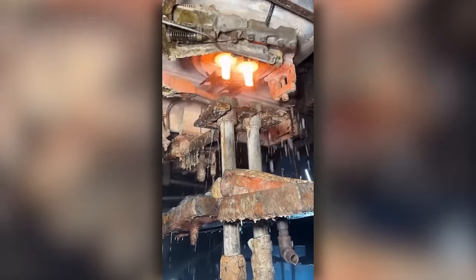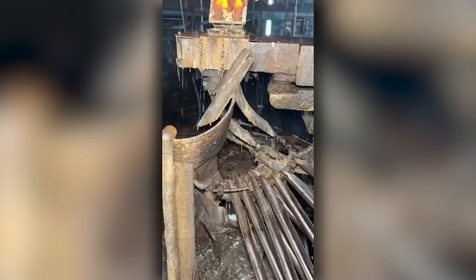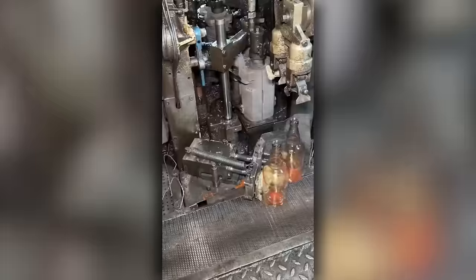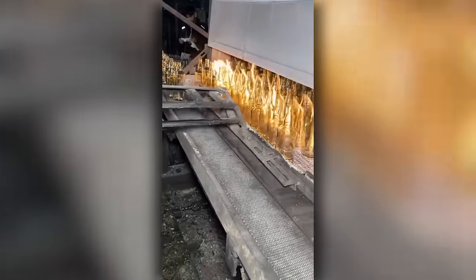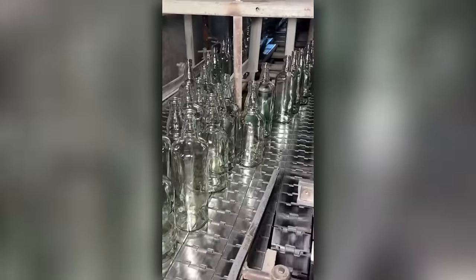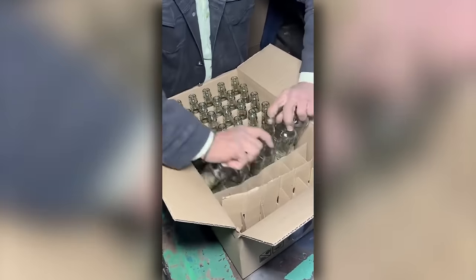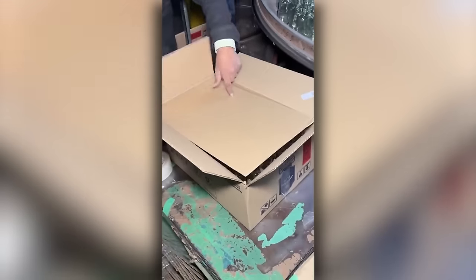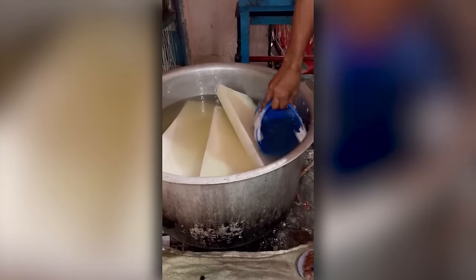These are very special bottles, because these bottles are where your whiskey goes. And now, it's time to shine a light onto the candle-making process.